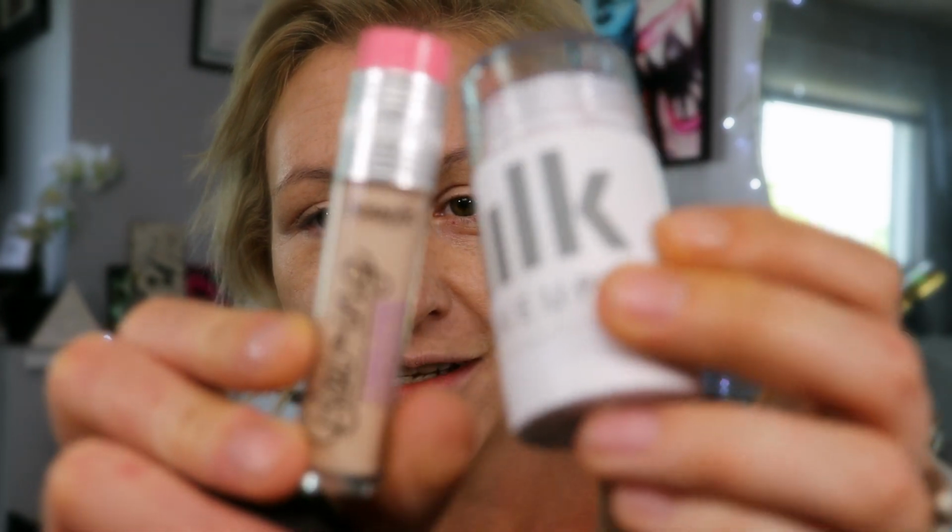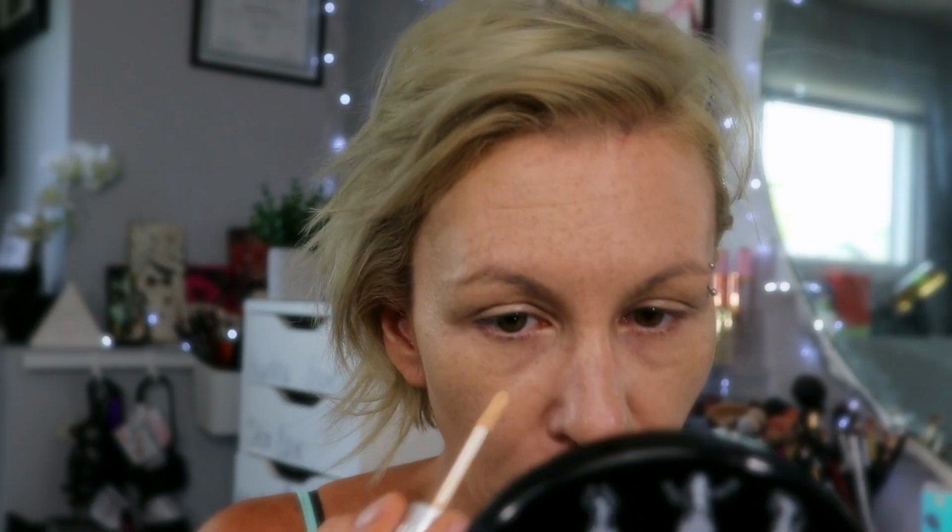I really do like the finish of this foundation. I think it's beautiful. They didn't send a concealer or bronzer, so I'm just gonna quickly throw these bad boys on.